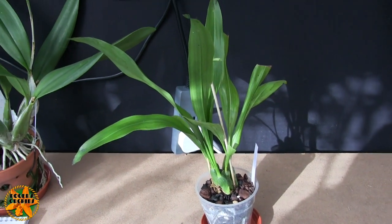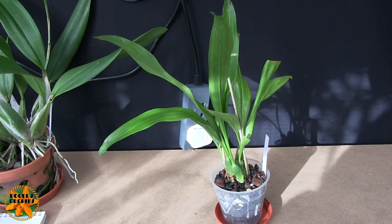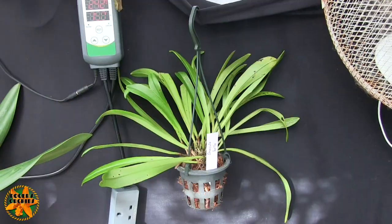You can choose the smaller Coelogyne if you choose to. And as I say, I'm pretty sure that one's got that strange growth pattern.